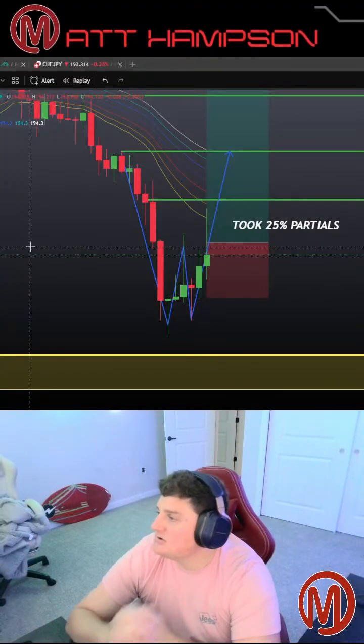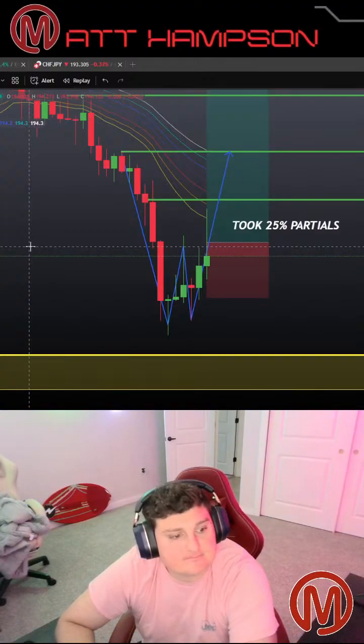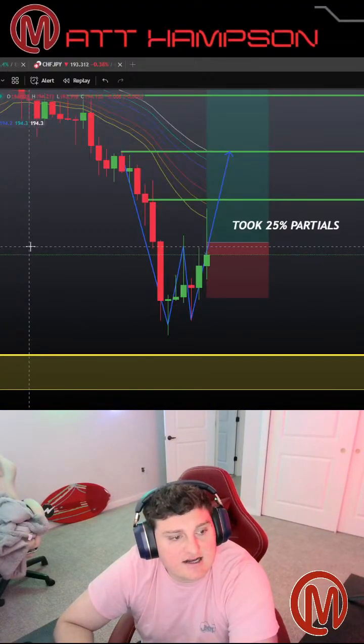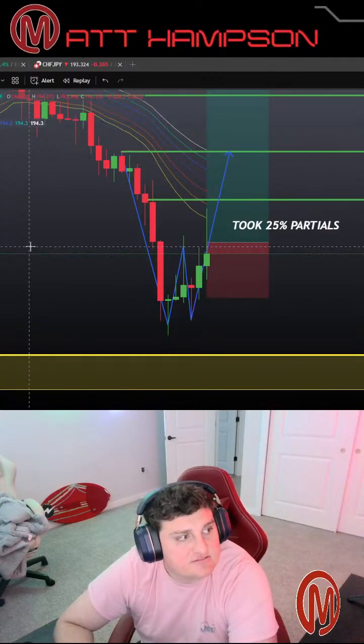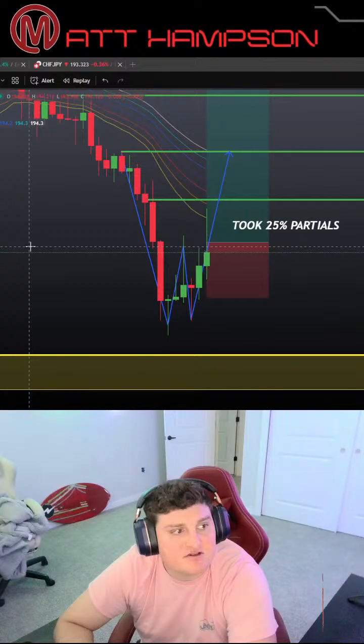Higher highs and lower lows is what we're looking for. Higher highs is what we would like to see, which means the candle that closes needs to close higher than the previous one.